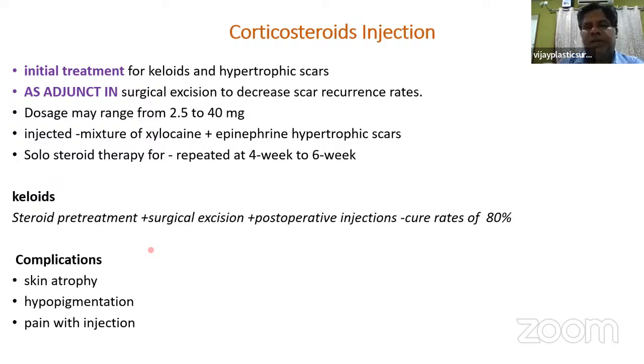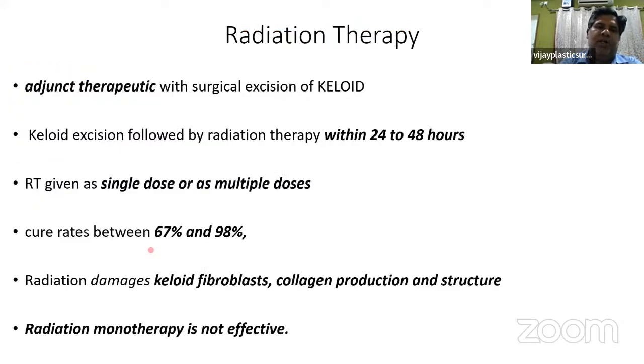Solo steroid therapy is usually done once every 4 to 6 weeks because triamcinolone, or Kenacort, is a depot preparation. It stays for a longer time. So for keloids, with steroid pre-treatment, surgical excision, post-operative injection, and also a compression garment, cure rates are nearly 80%. Of course, with recurrent steroid injections, the complications are skin atrophy, hypopigmentation, and pain with every injection.